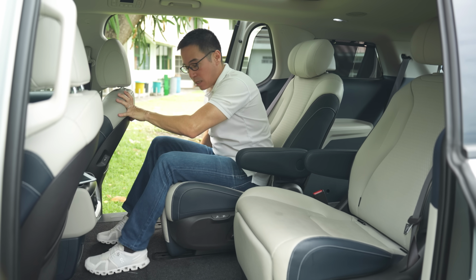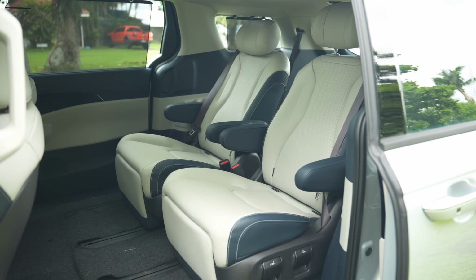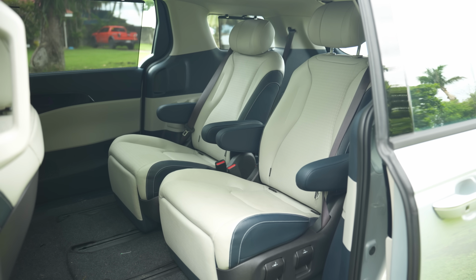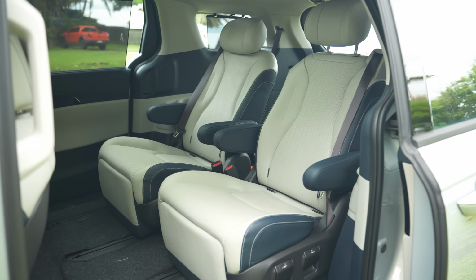The biggest difference would be the fact that the color palette in here is lighter than the dark mode of the diesel variant. But really, that's it. You get all the same goodies pa rin.